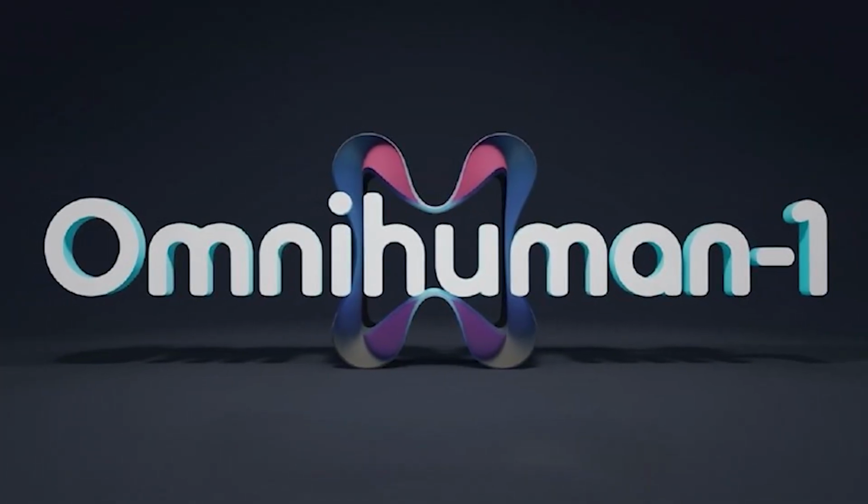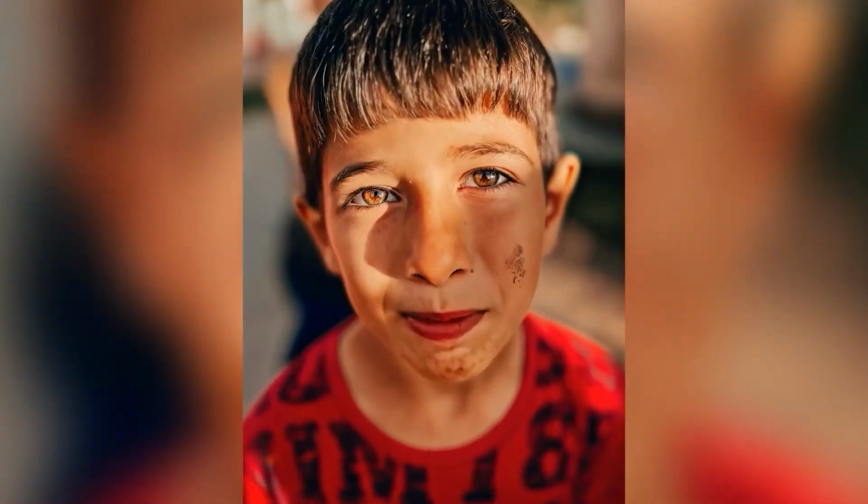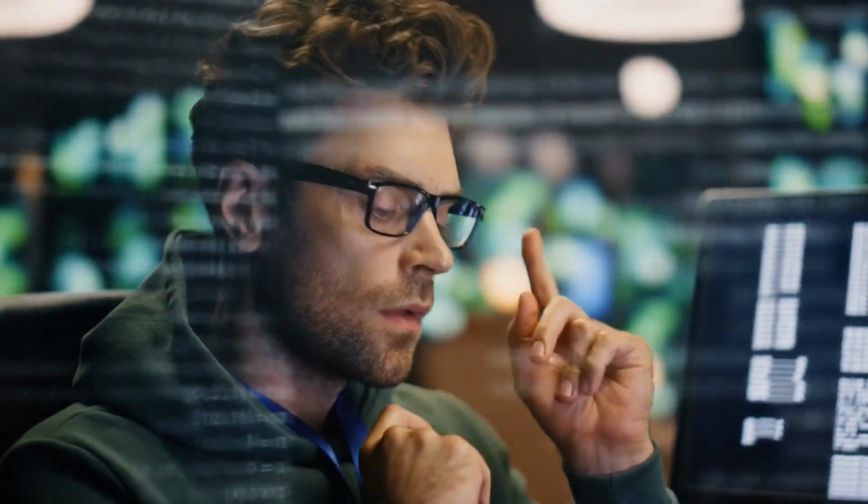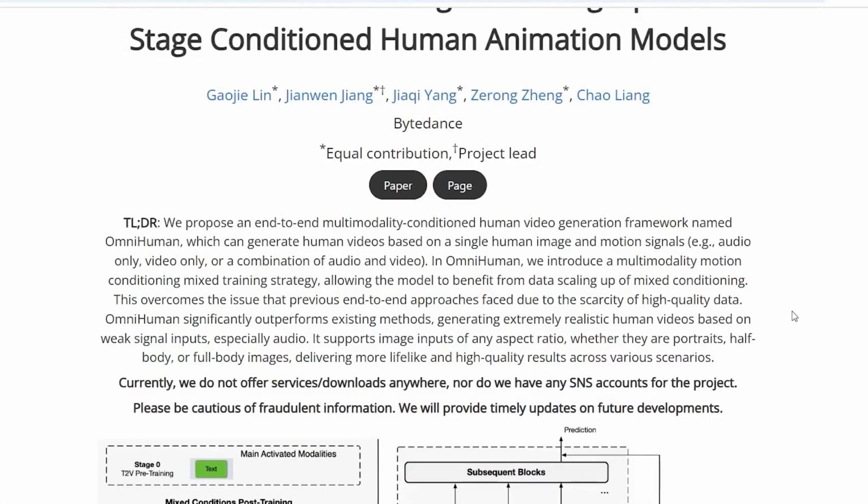And there you have it. OmniHuman is a game changer in AI-generated videos, transforming a single photo into stunning, lifelike sequences. As we move forward, it's clear that artificial intelligence will play a pivotal role in how we create and consume digital content.